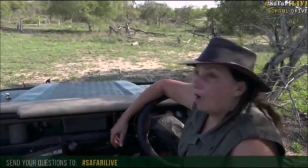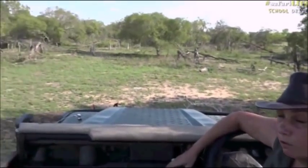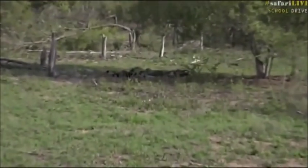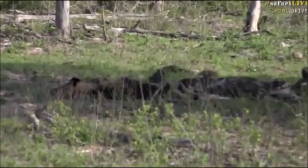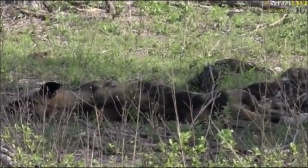All right, so African wild dog, the painted wolf. There are less than 3,500 left on the whole continent, which means the whole world. You only find them in Africa, and as far as I know, it's only in sub-Saharan Africa. So that means south of the Sahara Desert, about the southern 2/3 of the whole continent.